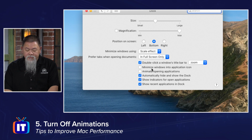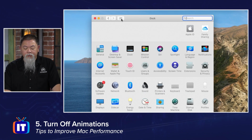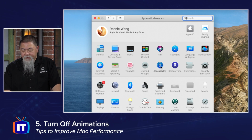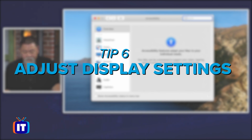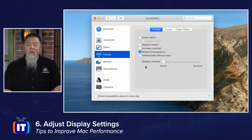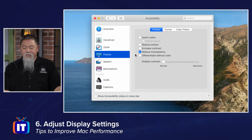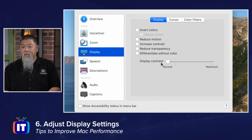Now there's one other that's fairly similar to this. I'm going to go back and select my little button up here and go into Accessibility. In Accessibility, I'm looking for Transparency. There it is. I want to make sure I hit the right one. Under Display, if I now go ahead and check to reduce all these options, such as reduce motion and reduce transparency, all that will also, of course, save a little bit more resources for you too.